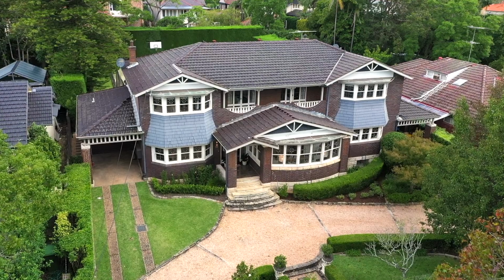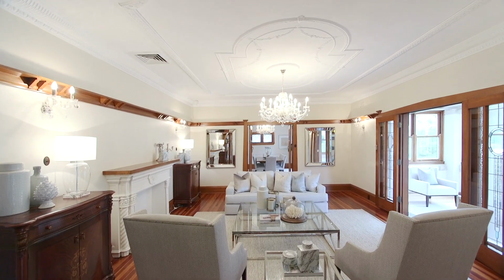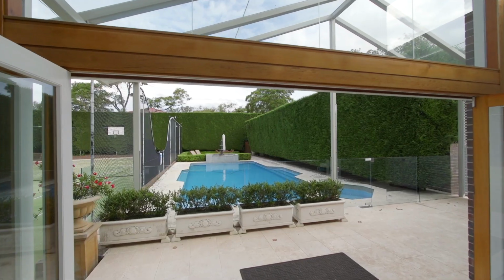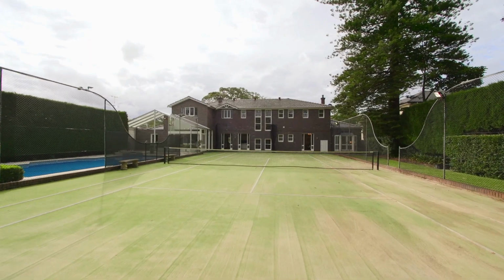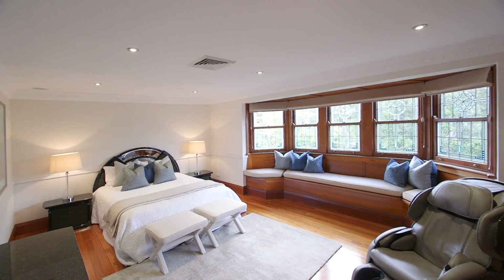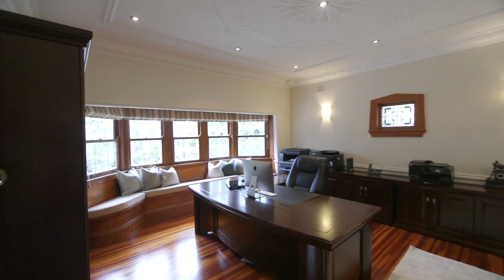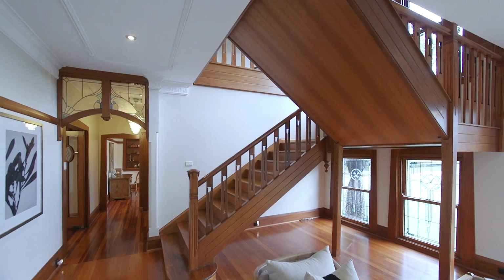Behind the grand facade is a home of enormous proportions, stunning formal and informal living areas, alfresco terraces, as well as a full-size tennis court and resort-style pool. With six bedrooms, six bathrooms, a separate guest wing, and an enormous home office, this property has everything.